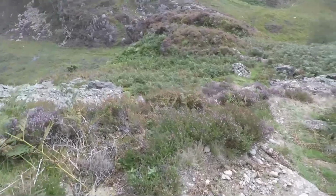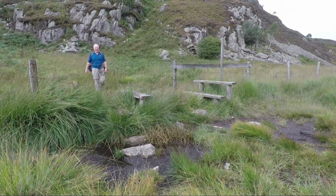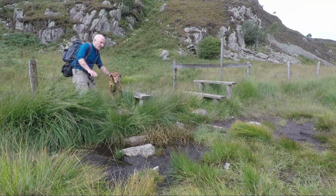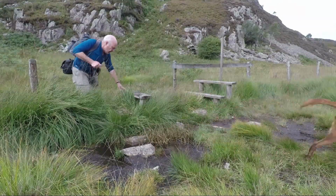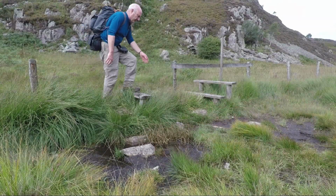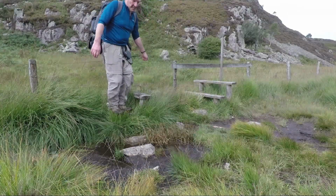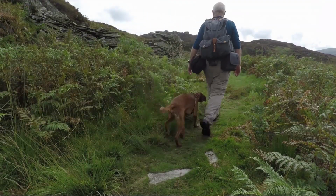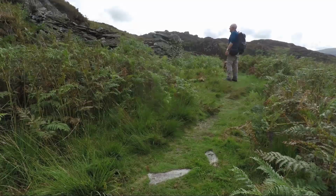The path descends down a short rough section before reaching Long Moss, where there's a wire fence which you have to cross using a stile. On the other side, follow the path, past a couple of really nice sheepfolds and head up towards Brund Fell.